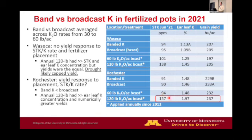And the 120 had a higher soil test K, a higher ear leaf K, and yields were trending upward, but not statistically greater. So the other thing you want to think about is that here at Waseca, the drought definitely capped yields, but we still got 200 bushels, and we still did it with these really low rates, either band or broadcast.